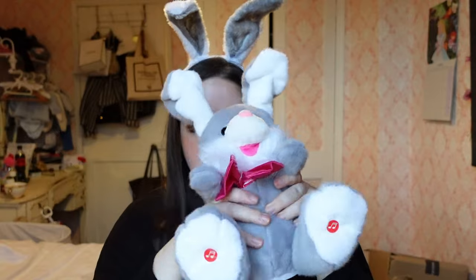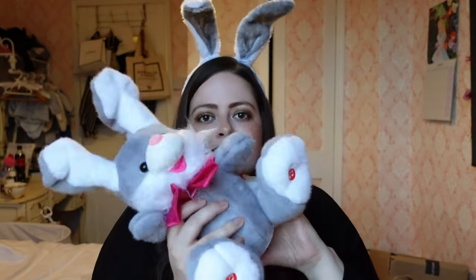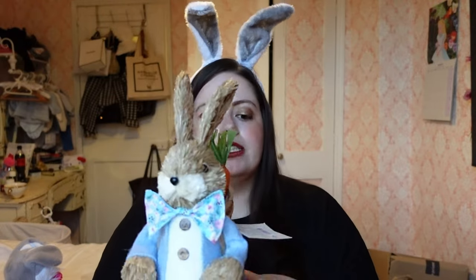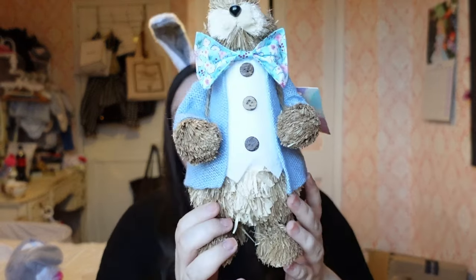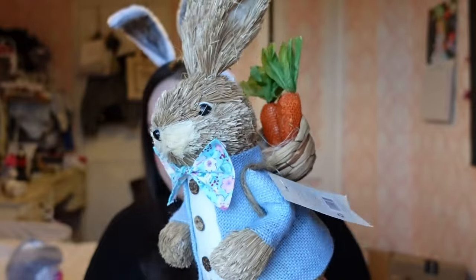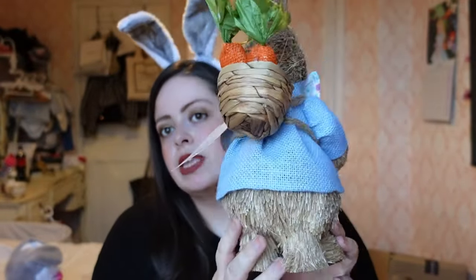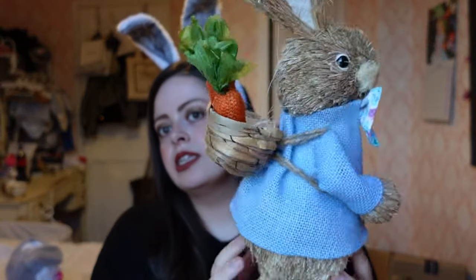I adore this rabbit so much. I then got this from B&M Bargains. They had this rabbit. This was £8. Doesn't this look like Peter Rabbit? So gorgeous with a little blue coat. And then in the back, it has carrots.